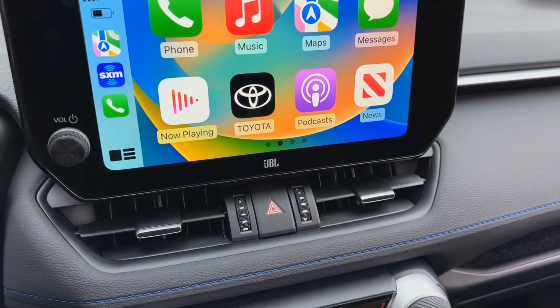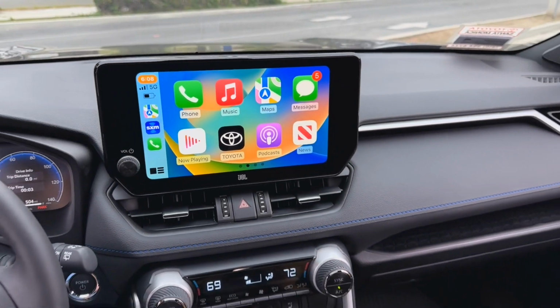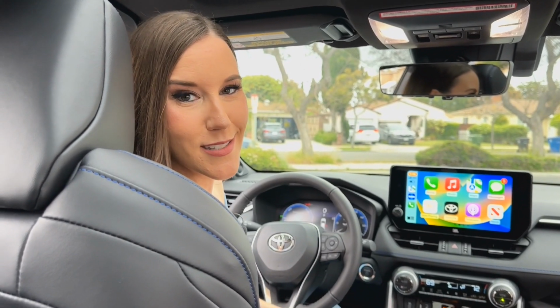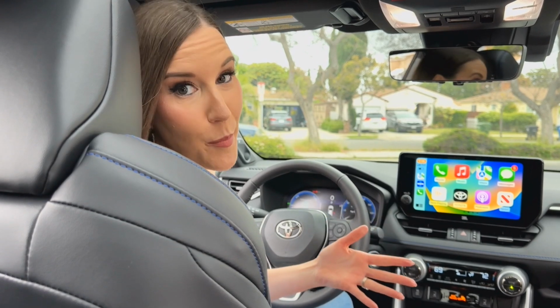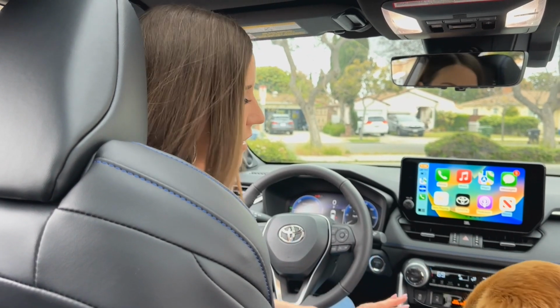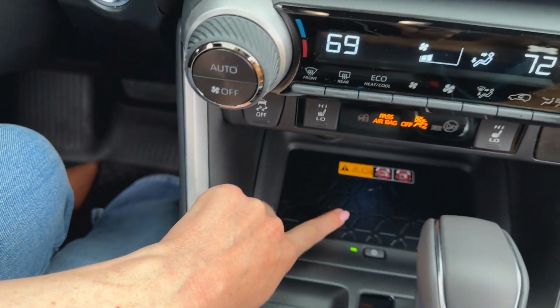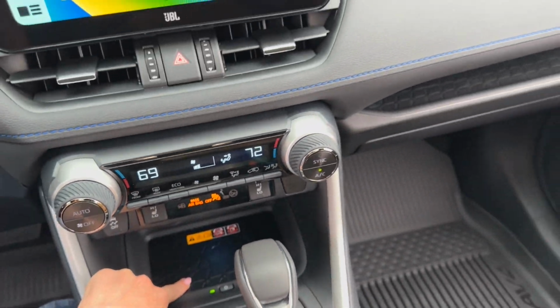This one also has wireless Apple CarPlay, wireless Android Auto. So excited about the wireless capability. I've never had wireless Apple CarPlay before because I am an Apple user. And I also have Qi wireless charging for my cell phone, which I also really love. It's really convenient. The pad is right here and you just set your phone down and it charges and you don't even have to plug it in.